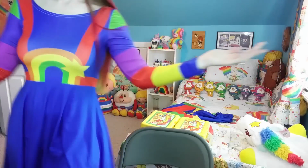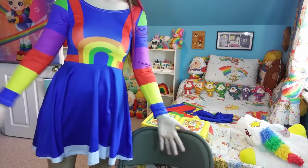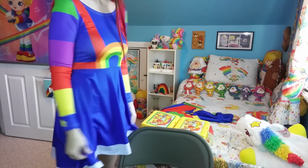But I love it. I can't tell you how much I love it, because it's just so rainbow fantastic. I just love things that are inspired by Rainbow Brite, and it's filling a gap that's not there in an official capacity. So fans can just make these awesome things these days to make available for other fans, and I think that's great. So you should check that out.